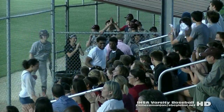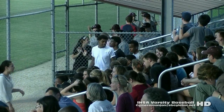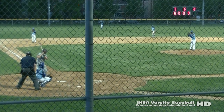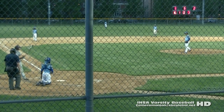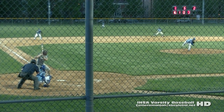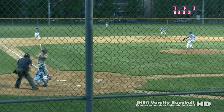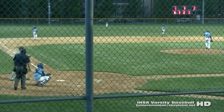It's the six-inning stretch led by the Maroon fans. And we're at the top of the sixth. First pitch, up and in, ball one. Skip one on the home plate for ball two. Ball three.